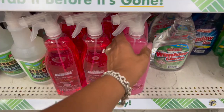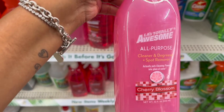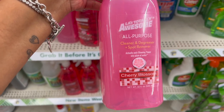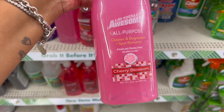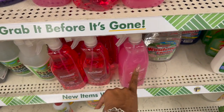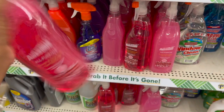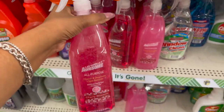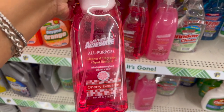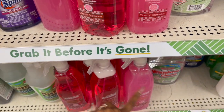Okay, guys, let's continue. Look, new, guys. I haven't seen these. So this is Ellie's Totally Awesome All-Purpose Cleaner and Degreaser and Spot Remover. Actually puts cleaning power into plain old water. This one is in Cherry Blossom. I have never seen that scent. And I don't know what the difference between this one and this one is. Is it because it hasn't been shaken, maybe? I don't know. It looks like the same exact thing, but look at the colors. Interesting. But these are new.